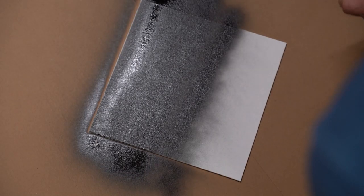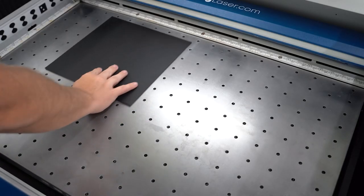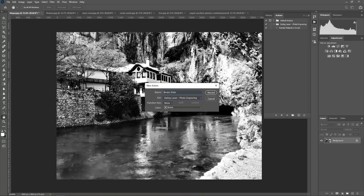Here, we'll be using our Fusion Pro system to engrave a series of canvas panels that we've spray painted black. We have some photos from that once-in-a-lifetime vacation from a few years back, and we've opened them up in Adobe Photoshop, where we'll do some pre-processing to make sure we get the best engraving results.